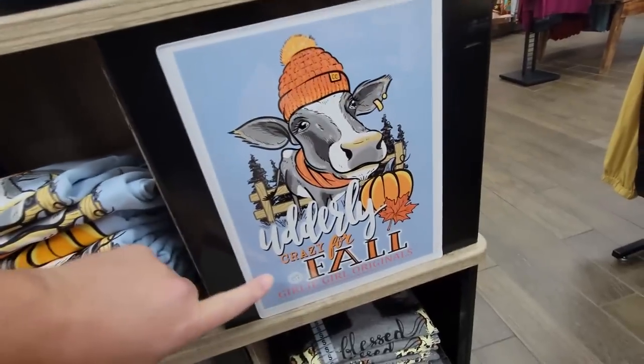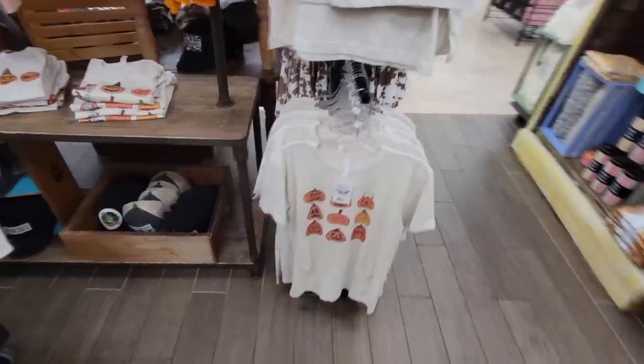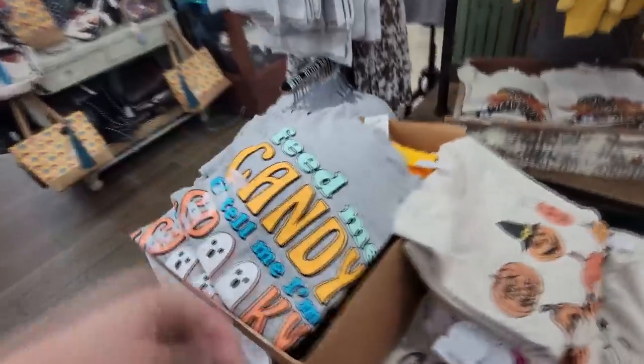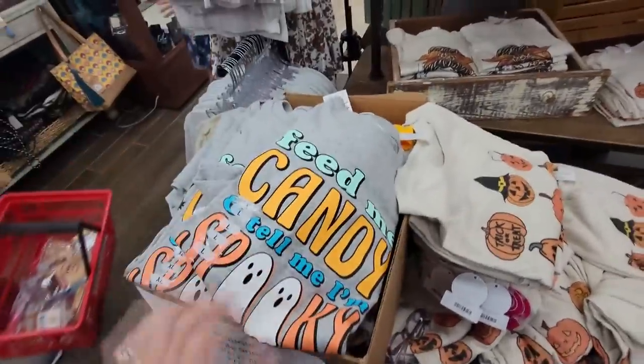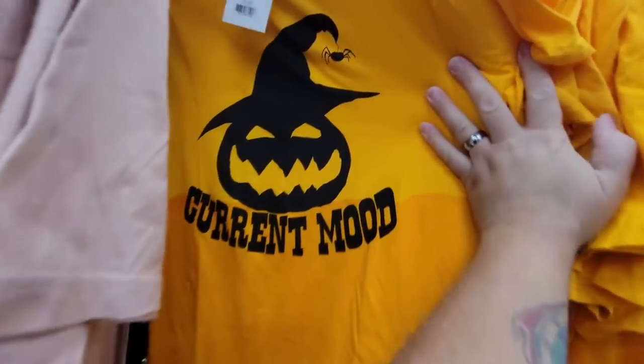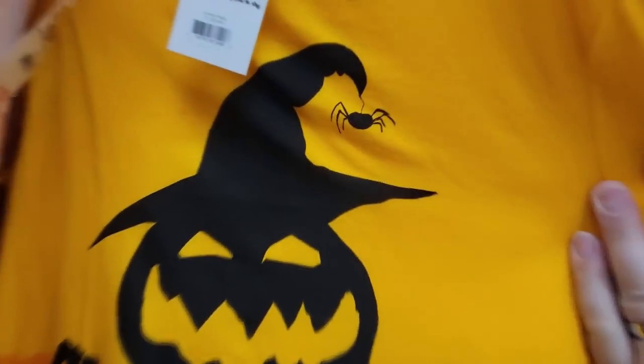I love this one. Look, "Utterly Crazy for Fall." It's a moo cow. Ooh, I see pumpkins on these shirts. These are things they're just setting up now. "Feed me candy and tell me I'm spooky." Oh, that is awesome. And what's this one say? Oh, look, it says current mood. Look, it's a pumpkin dressed up like a witch, and it has a little spider friend on the hat.